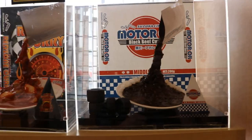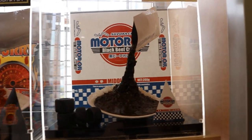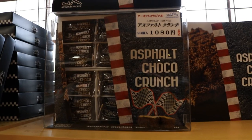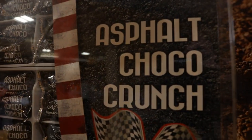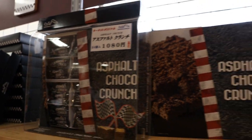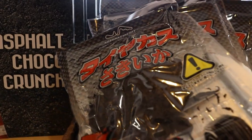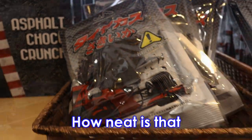They're so neat. This curry is black because it's motor oil black beef curry. How cool is that? You can buy it right here. Asphalt Choco Crunch. Look, and they have jerky too. How neat is that?